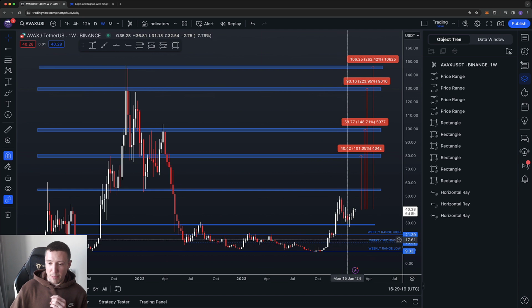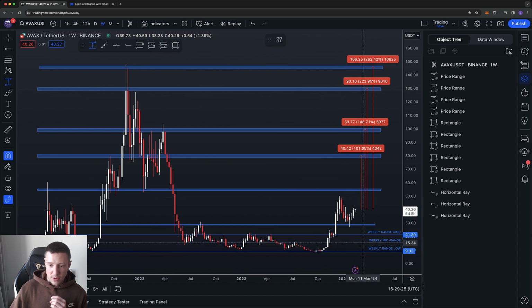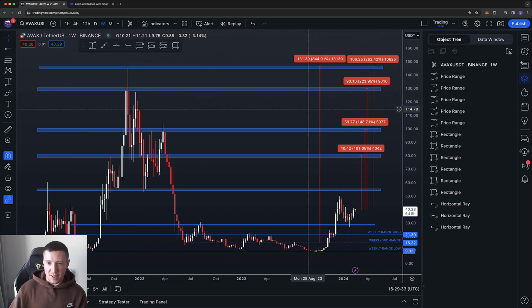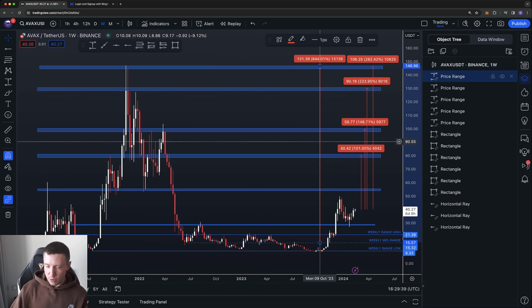And especially if you've been buying down here in this weekly range, let's just take a quick look. Let's just say you've got an average buy price of this weekly mid-range and up to all-time highs, you're looking at 840%, 850% give or take. So definitely want to be taking some profits off the table just in case we don't surpass those all-time highs.